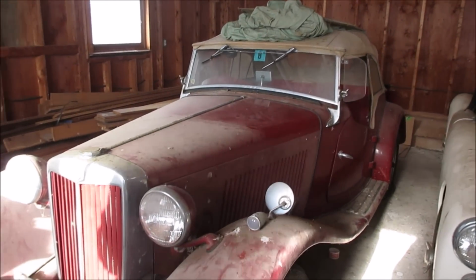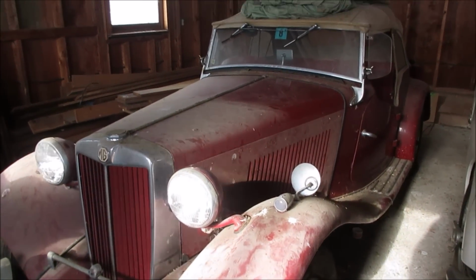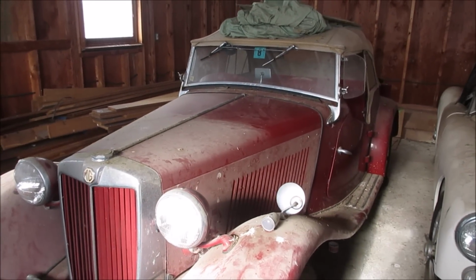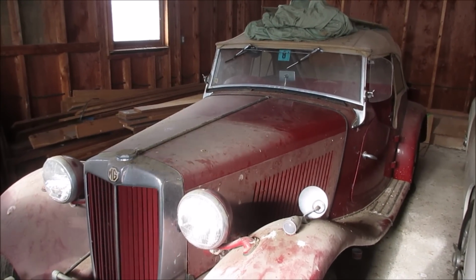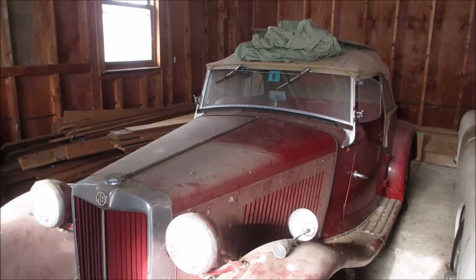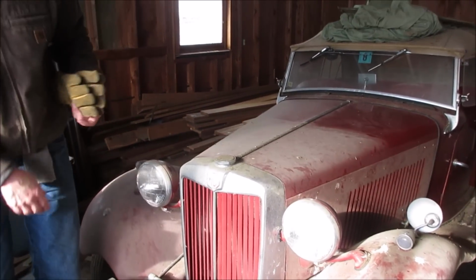I like it. Yeah, cool look to it. I always wanted to work on one of these British vehicles, so here's our opportunity. Yeah, I know. Here's our opportunity. Yep. He was never the same ever since. He just lost his mind.